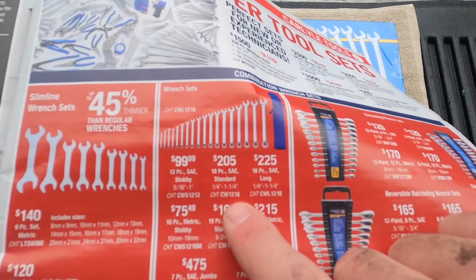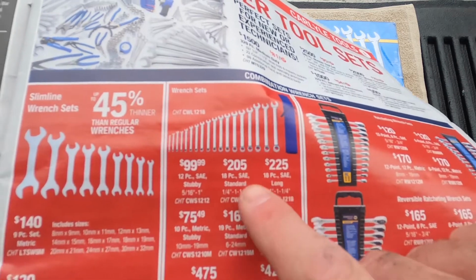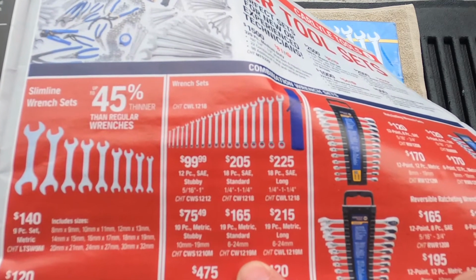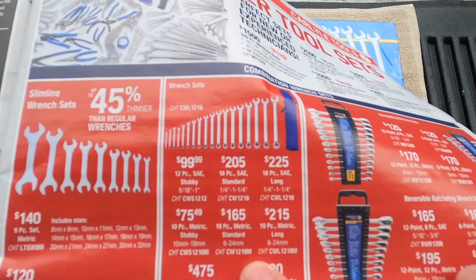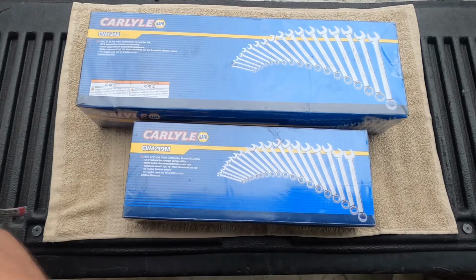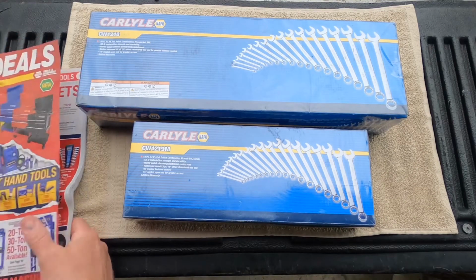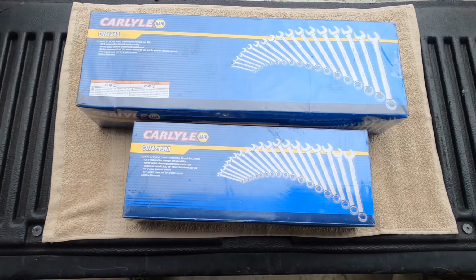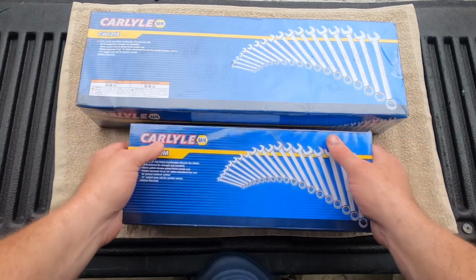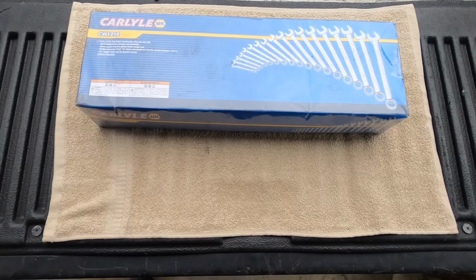This right here is a CW 1218 for $205, and this is a CW 1219M for metric. Okay, so let's go ahead and open these up. Let's open up the larger set first. So let me pull this out of the way.